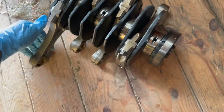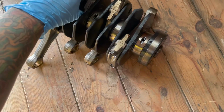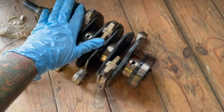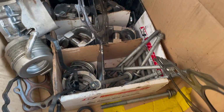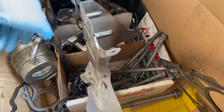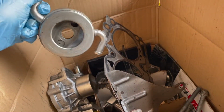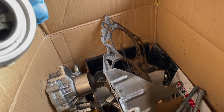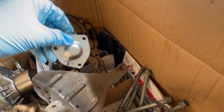I want to put one of the pistons together because it'll look fairly cool. One of the fairly good ones, just clean it up, see what I can make it look like. But yeah, there is my old stuff. And then just all gaskets and stuff in here. Again, another gasket. Whatever that is, not a clue, to be honest. And the same with that, there's a thing there. Don't know what that is off.